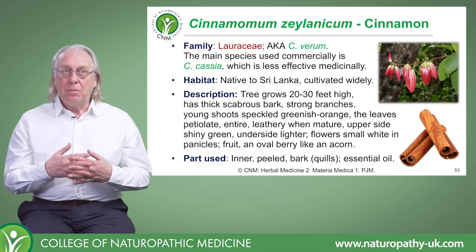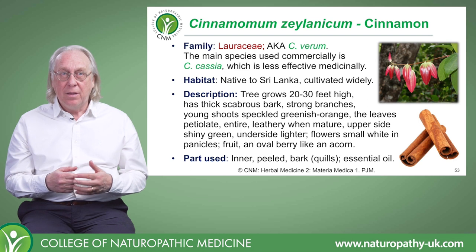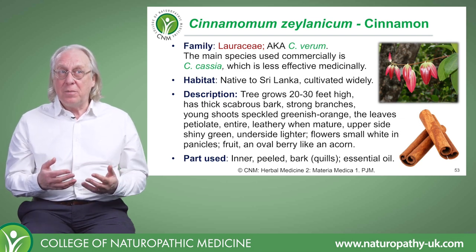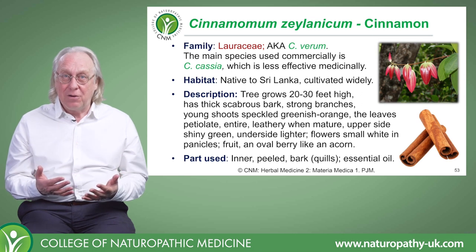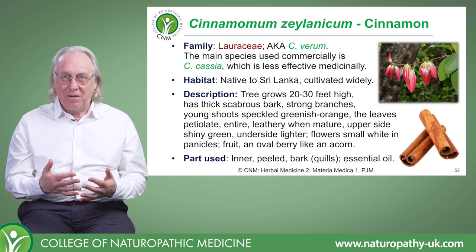It's the inner peeled bark, sometimes called cinnamon quills, as in the picture there, that we're using, and also the essential oil of cinnamon. Essential oil of cinnamon is very strongly antibacterial, actually. It's the sort of thing that we use to disinfect areas.